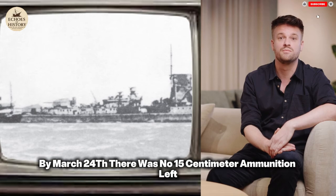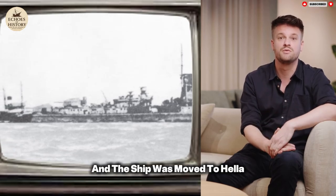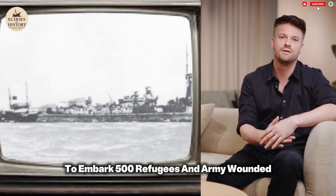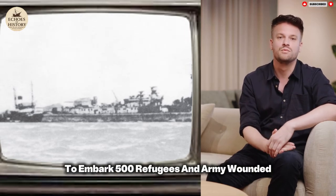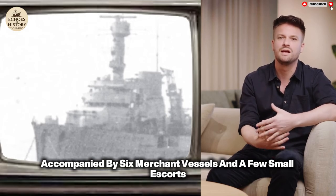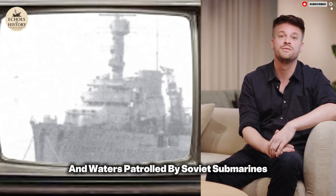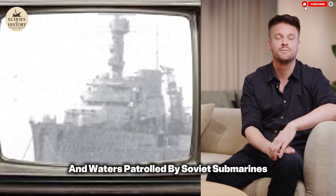By the 24th of March, there was no 15-centimeter ammunition left, and the ship was moved to Hela to embark 500 refugees and Army wounded before heading westward, accompanied by 6 merchant vessels and a few small escorts. She could only make 6 knots, in waters patrolled by Soviet submarines.